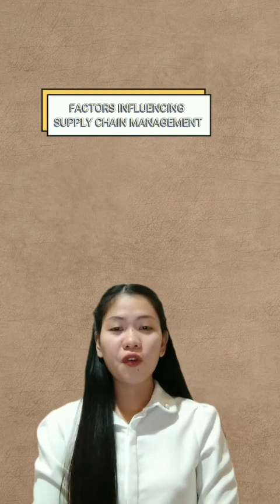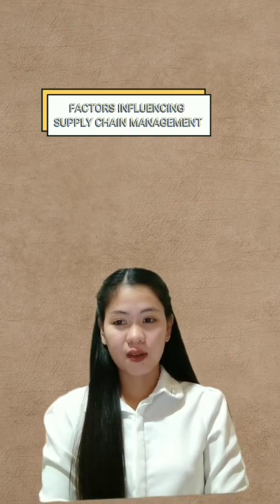Next is factors influencing supply chain management. The COVID-19 pandemic has placed unprecedented stresses on food supply chains, with bottlenecks in farm labor, processing, transport, and logistics, as well as momentous shifts in demand. Most of these disruptions are a result of policies adopted to contain the spread of the virus. Food supply chains have demonstrated a remarkable resilience in the face of these stresses. Grocery store shelves have been replenished over time as stockpiling behavior disappeared and the supply chains responded to increased demand.